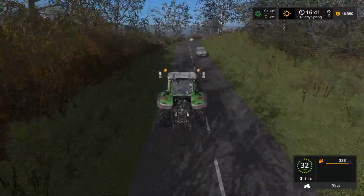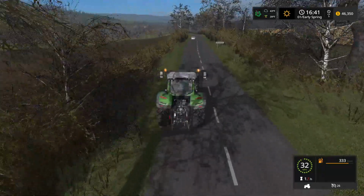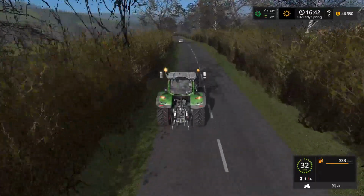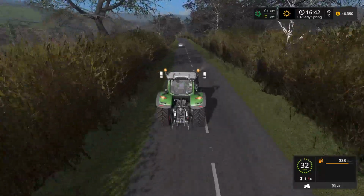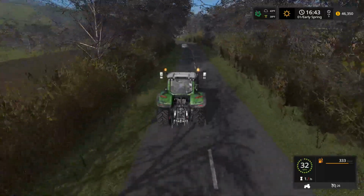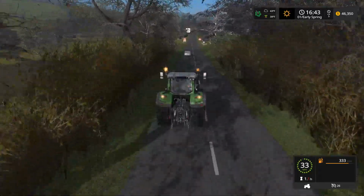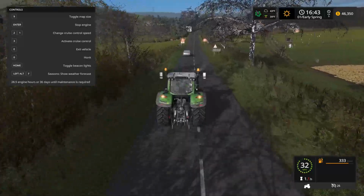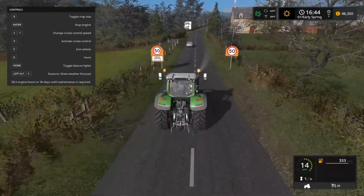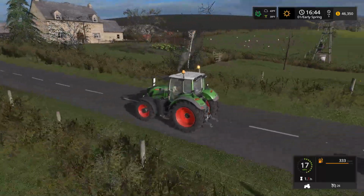We're on the T-bone. A little bit bumpy, so I take the shortcut beside the wood place, just to see, you know. A little bit easier to take, I guess. A little bit less damage on your equipment. And also, if you look right up here, 28.5 hours or 36 days until maintenance is required. So our tractors can break down.